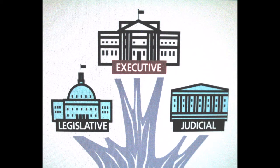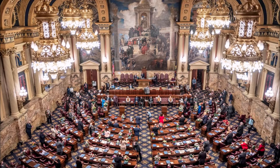A lot like the federal government, the Pennsylvania government contains three branches: legislative, executive, and judicial. The Pennsylvania legislature, also known as the General Assembly, has consisted of two chambers since the Constitution of 1790. With 253 seats in total, it is the largest full-time state legislature in the country. Additionally, both chambers have districts which are proportionate to population. Redistricting for both chambers is performed once every 10 years by a committee.